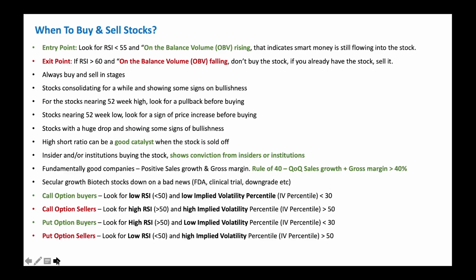So with that, thank you very much. These are my cheat sheet for buying and selling stocks. You should take a look at this and basically go through some of these criteria. At least it will serve you well as you buy and sell some of these short candidates.